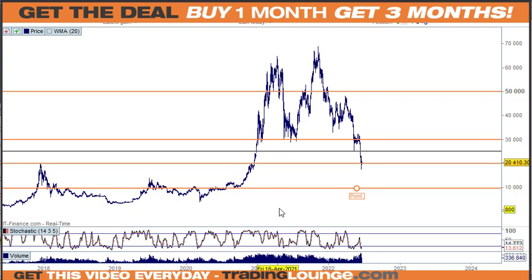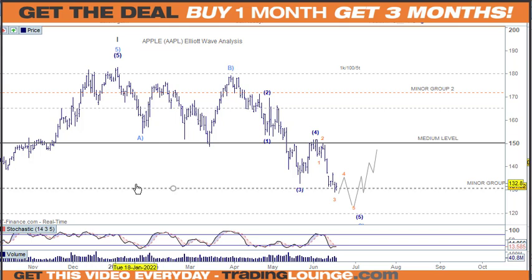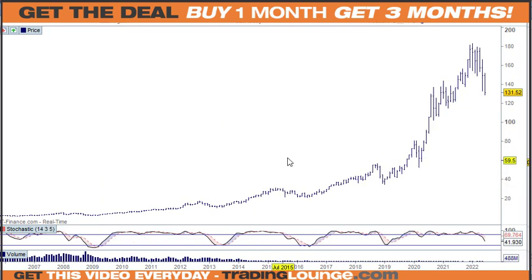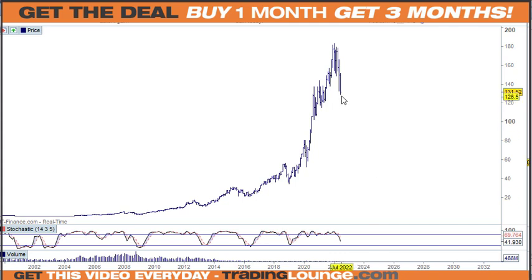Coming back to Apple here, you look at this and go, okay, that looks all okay, and I still need to prove that up there. But going to the monthly chart and looking at it clean, squashing it all up and getting a good visual of it, that's not much of a correction really, is it? So that's in sort of a danger zone, really.